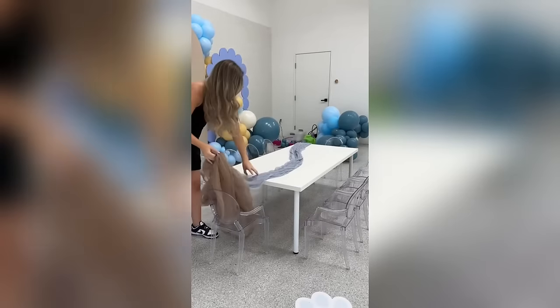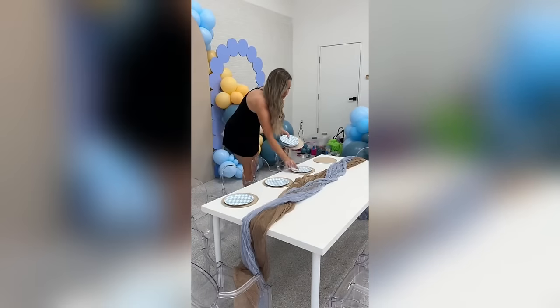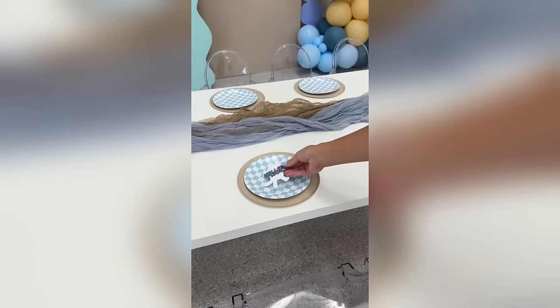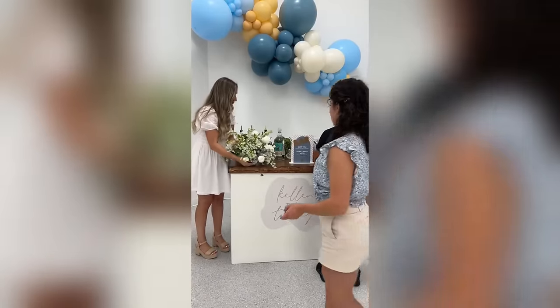Then I moved on to the kids table. I placed cheesecloth table runners on the table first. Then I did a set of layered plates. More acrylic details. I love these plate centerpieces. I put one on each plate setting and I finished the look with some floral centerpieces. Stay tuned to see how this party turns out.